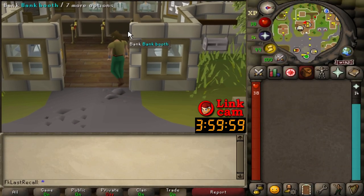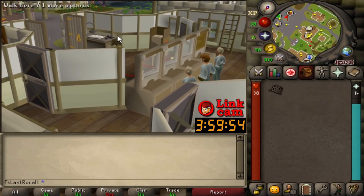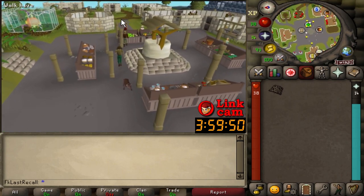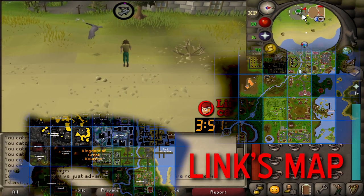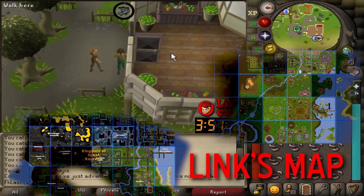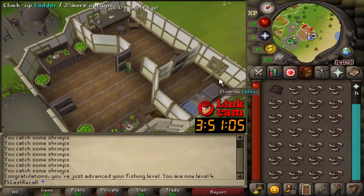Boom, there we go. And the first thing I'm gonna do is grab out a net, and we're gonna start doing that fishing so that we can get ourselves 15 fishing and access to the minigame teleport for Fishing Trawler. There is our first inventory and also 4 fishing coming in. I'm going to be cooking as well because I do have a food plan. I won't reveal it just now, but I think I have a pretty cool food plan that we'll try and execute later on.